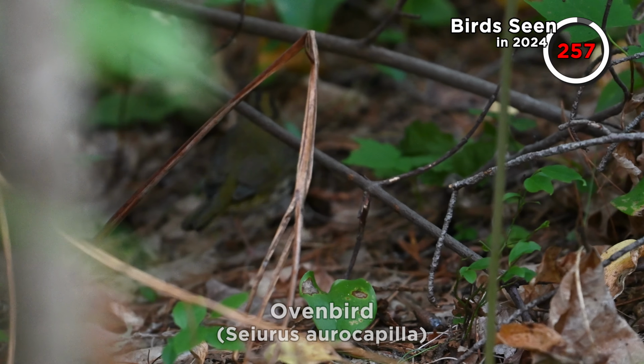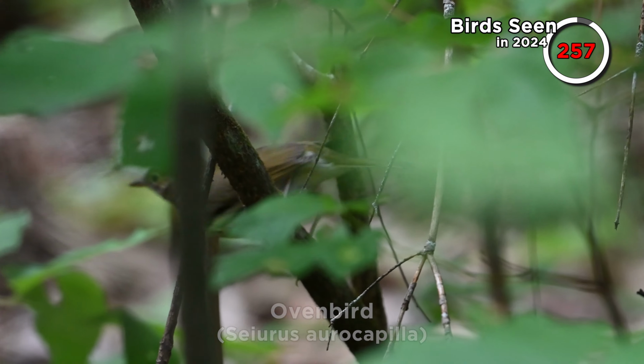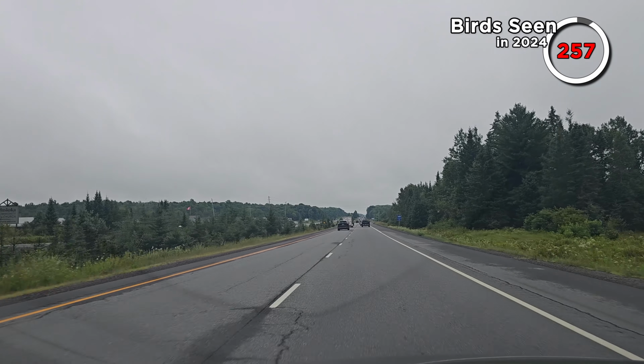Struggled to get a good shot of this oven bird, hiding in the undergrowth as they do, before it flew away. That was about it for the trail, time to head home, but we did decide to make a stop on the way back.